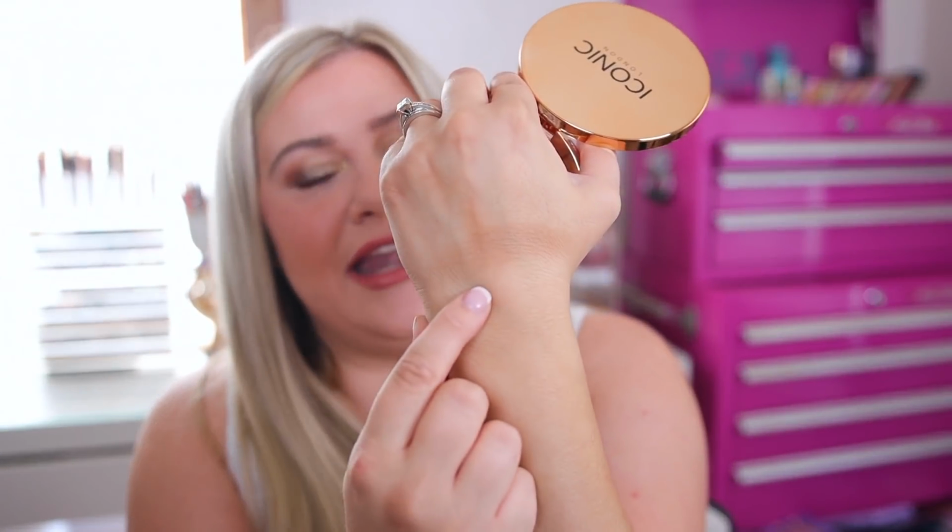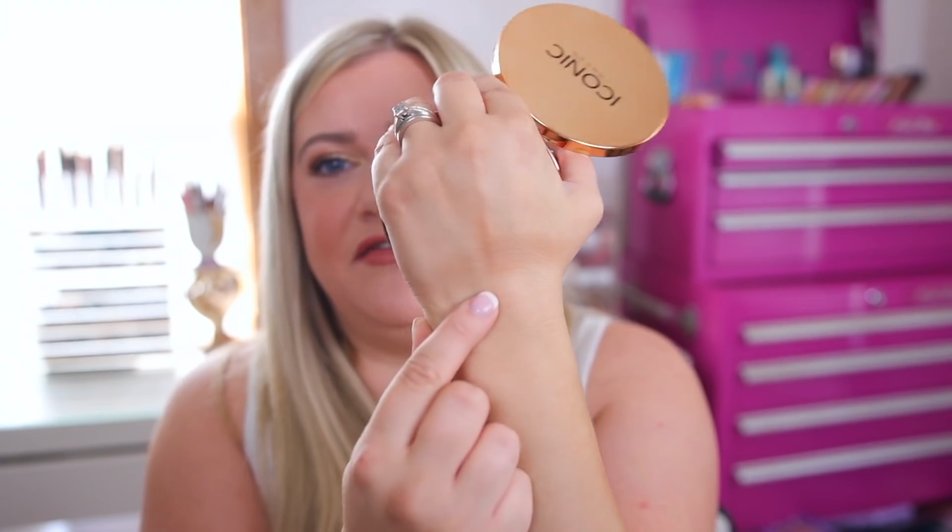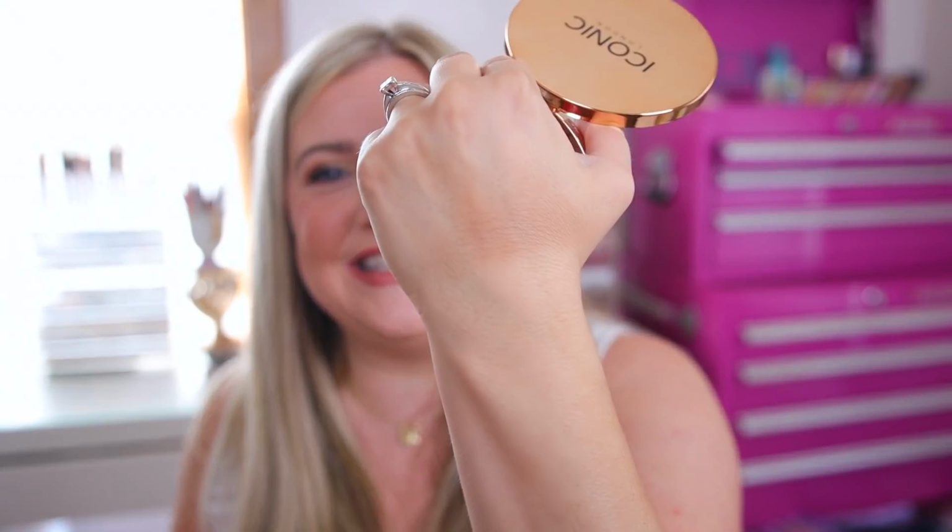I like this color a lot. This is going to be perfect. I do have self-tan on right now, so it does blend in with my skin a little bit now, but it should be perfect for when this kind of fades. I always need multiple colors in my collection. The formula feels really soft, really smooth. I'm actually really excited to see how that performs.